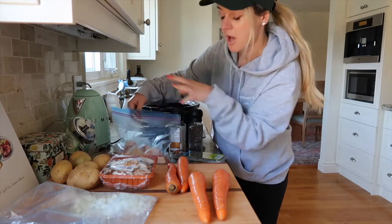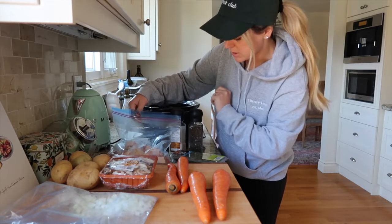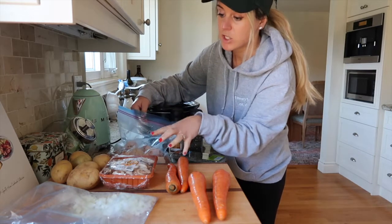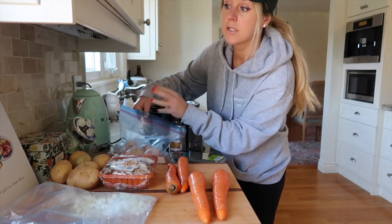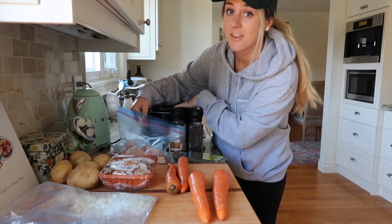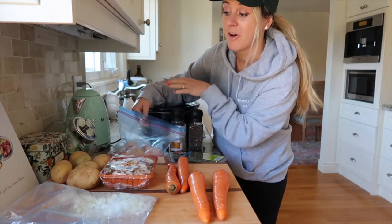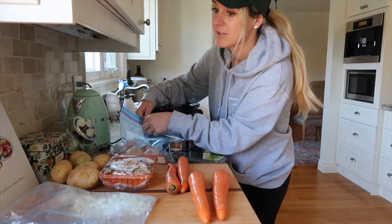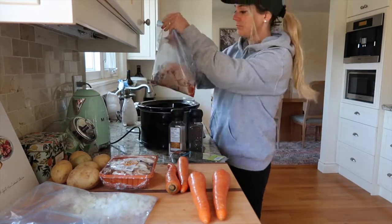Putting the chicken in here, adding thyme, parsley, garlic, salt and pepper. And then a bunch of veggies, the red wine sauce, chicken broth, and then you put the potatoes right into the slow cooker, which I'm really excited about, to soften them up, and it'll be easy to make mashed potatoes at the end. So let's see how this goes.